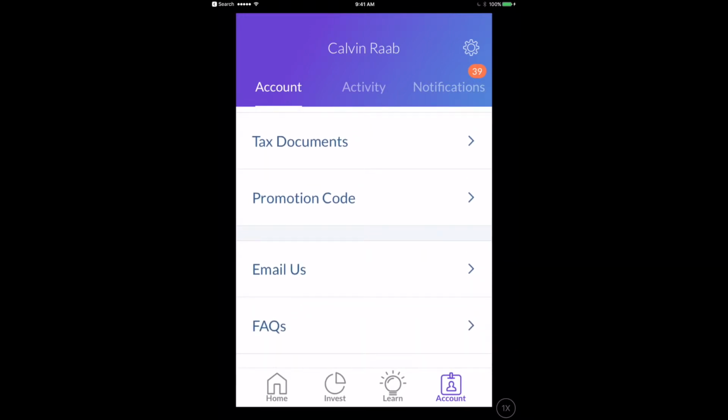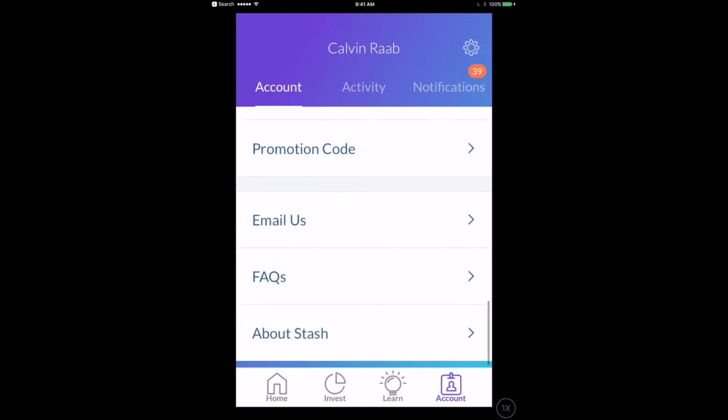Tax documents are available to you. Once tax season comes around, I can show you guys sort of how that works and the documents that they give me. I am interested in seeing how that works.